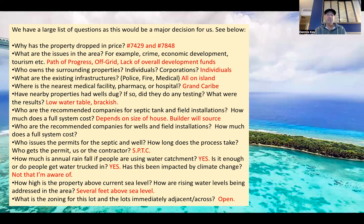Several feet above current sea level. And in the over 20 years that I've been going to Ambergris Caye and living there, I personally have not seen ever any evidence of sea rise. And with that, people got to remember one thing: when scientists talk about global warming affecting sea levels, it affects different parts of the world in different ways. So I'm not saying that no sea rise is taking place anywhere in the world. I'm saying in Belize, we haven't seen any evidence of this.